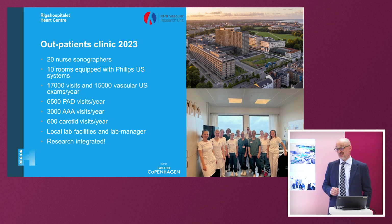It's a big clinic. We do all the vascular stuff, all the vascular ultrasound, as surgeons and specially trained nurses. We have 20 nurses only doing vascular ultrasound. We have 10 rooms equipped with Philips systems. We do 15,000 vascular ultrasound examinations per year. We scan all vessels, but only vessels. And that is, you can see, approximately 600 carotid examinations per year.